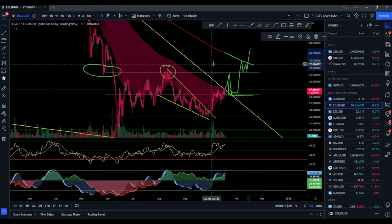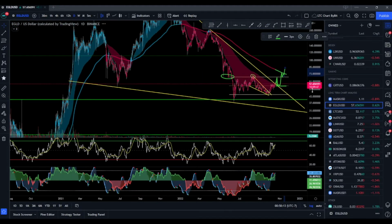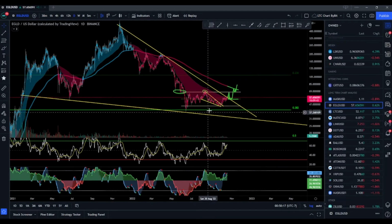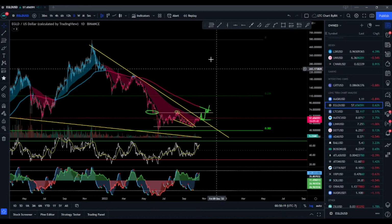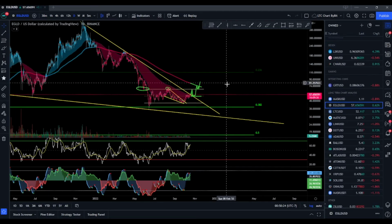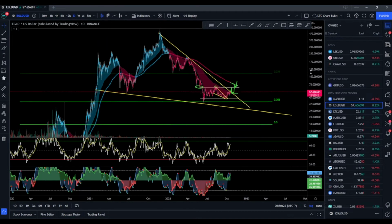Now, the reason why I think it might play out is because we are getting this breakout from this larger falling wedge here, which, the price target of that is the previous all-time high back at $500 and something dollars. But we do have some stops along the way.